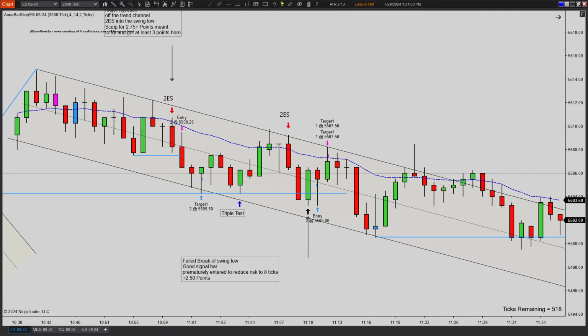Then I saw a first entry, second entry short. Again, wanted to take it. You could see 3-point bar. So again, tried to enter with a limit order right about here, and never got filled, never got that limit order hit. Sells off, which is fine.